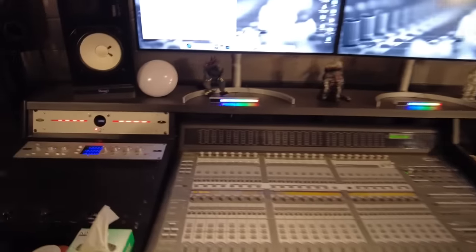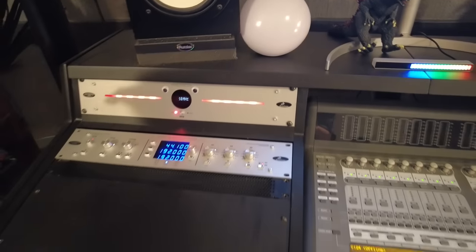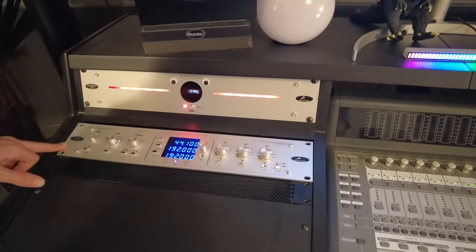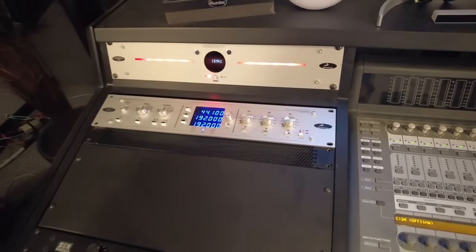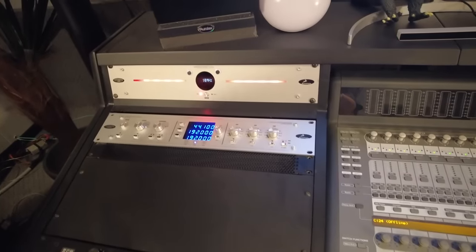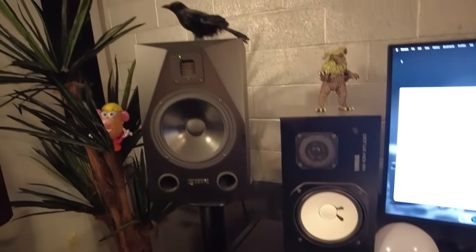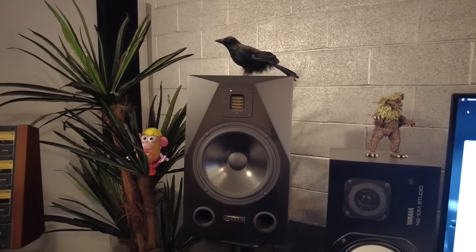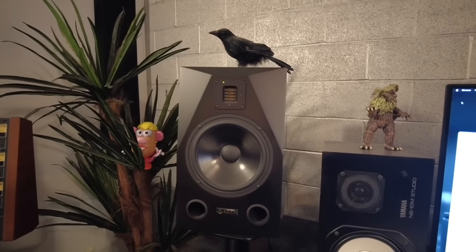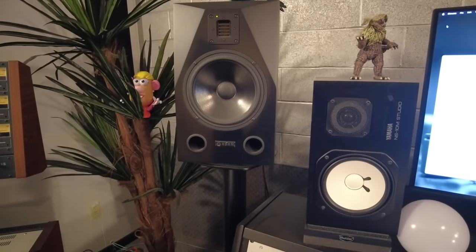And this is your board? Clocking, Antelope 10M, that's clocking an Antelope Trinity. Then we use the Trinity to distribute clock to everything in the room, so everything is clocked to the nth degree. We're not really doing critical listening for enjoyment. We're listening more for anomalies, phase shifts, the stereo field, and drop-offs. That's important stuff.